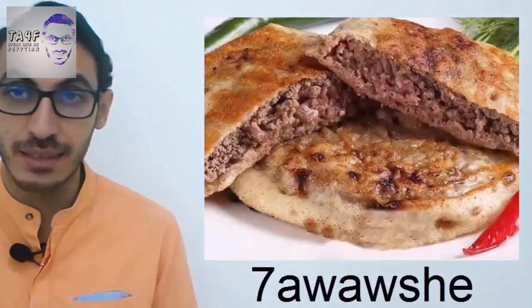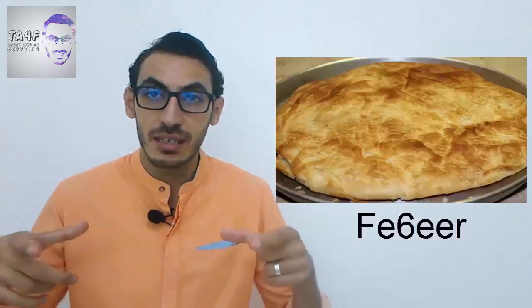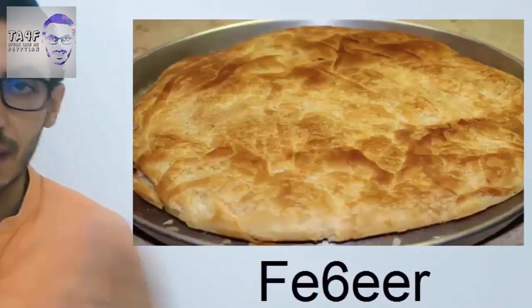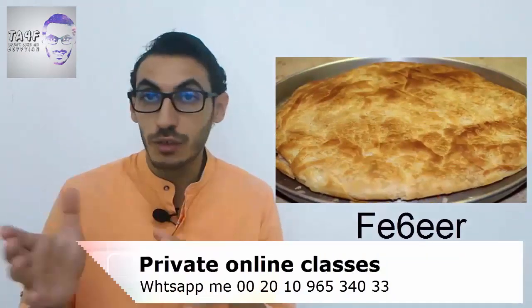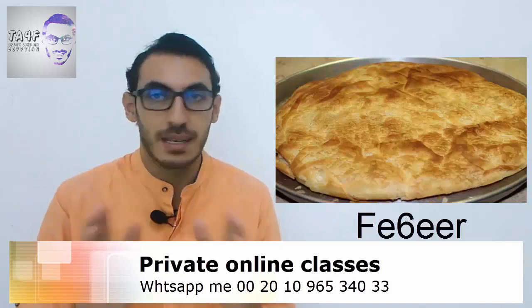We call it gambari. Okay, gambari. Then we have something called hawashi. Actually, it's a bread that has meat inside it. So this is called hawashi. Okay, then we have the futir. It's kind of like pizza, but it's made the Egyptian way. By the way, we still have pizza here in the Egyptian market, don't worry, you're going to find pizza.